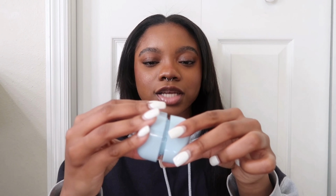Then there's the Laneige Waterbank Blue Hyaluronic Cream Moisturizer. I use this mostly for nighttime because it's a thicker moisturizer, and I don't like to wear that during the day because I usually wear makeup and I cannot have that because my skin will literally get so oily. I love the product. It's a twisty little container, and it's kind of cool to play with.